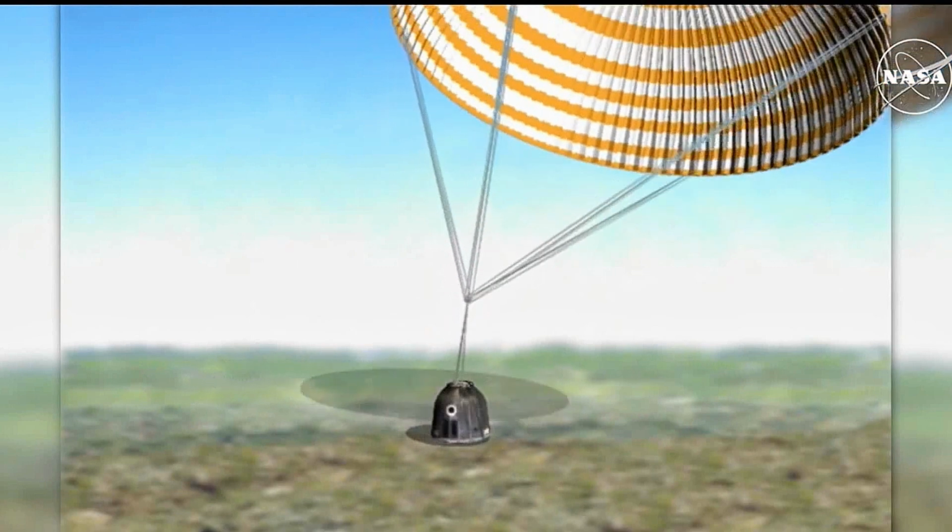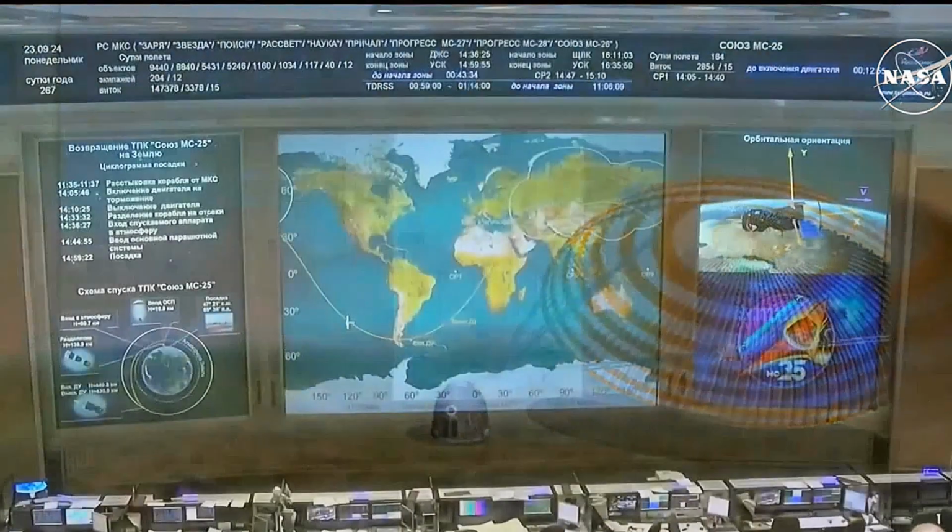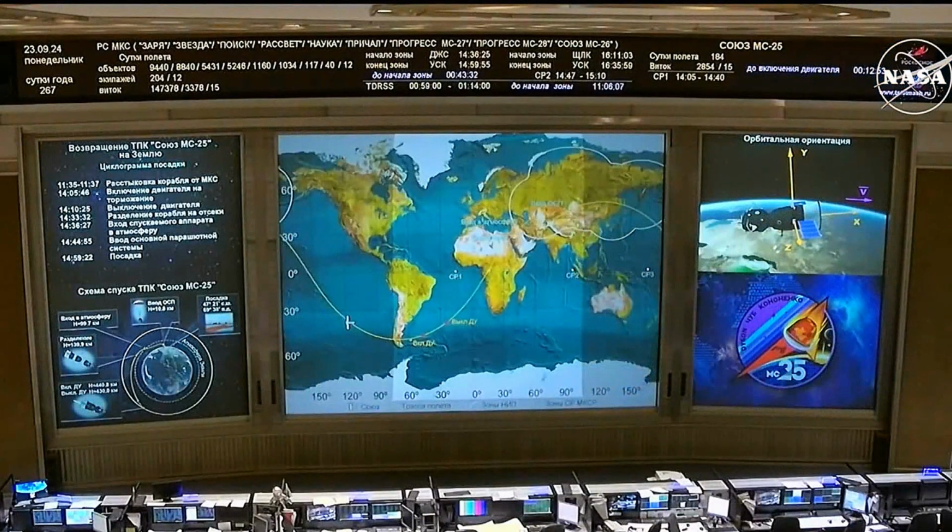to land. In this case, it will be landing about 91 miles to the southeast of the town of Roscosmos, and the three crew members, Dyson, Kononenko, and Chub, will be back on Earth.